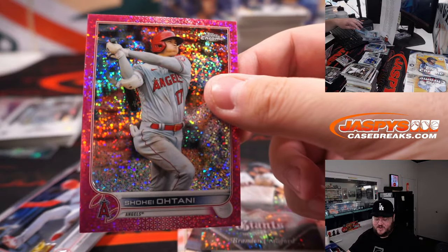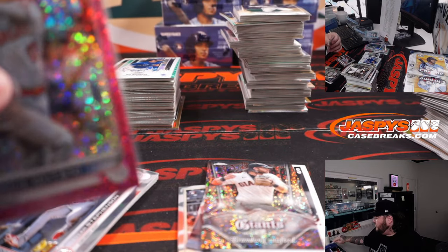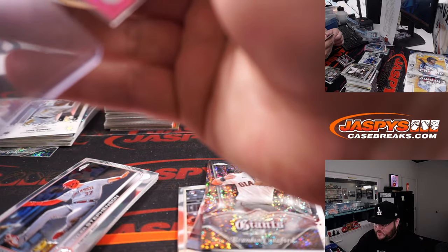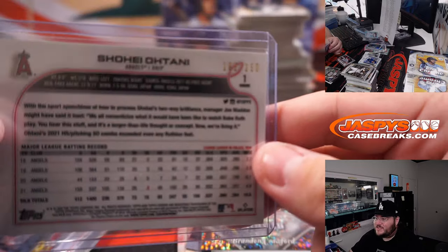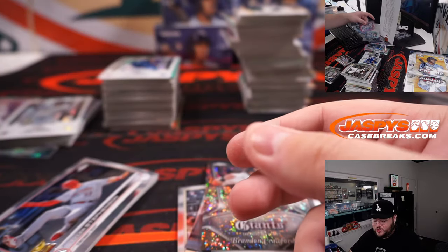Nice. Very clean. Pink Speckle, Shohei Ohtani, going to Sean Maddock. One of our team random spots. Very, very nice. 162 out of 350 on the Pink Speckle Shohei. Nice.